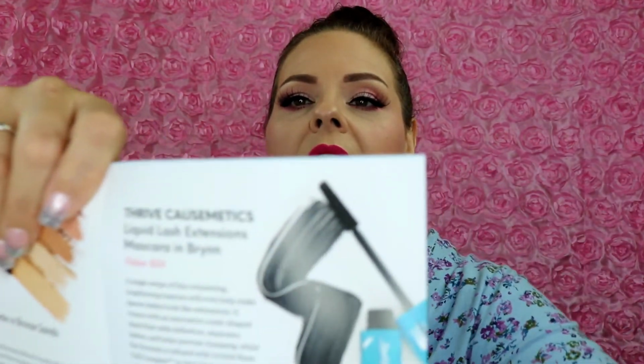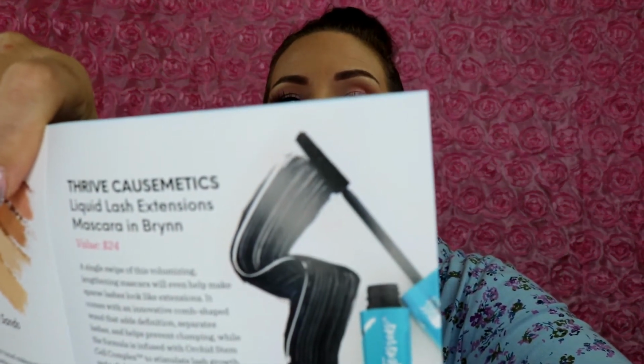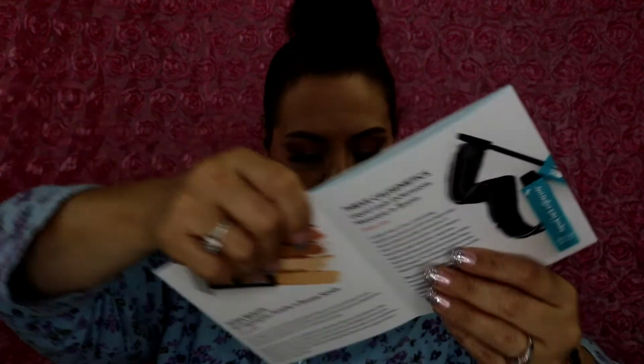This is what the tube looks like. It's really pretty, and I've actually heard really good things about this brand. Again, I have entirely too many mascaras open, so this is going to go in my mascara drawer for trial later on in life, not in the near future. But I want to show you the little pamphlet so you can see what the wand looks like. It kind of reminds me of the Bad Gal Bang wand. That kind of shape.